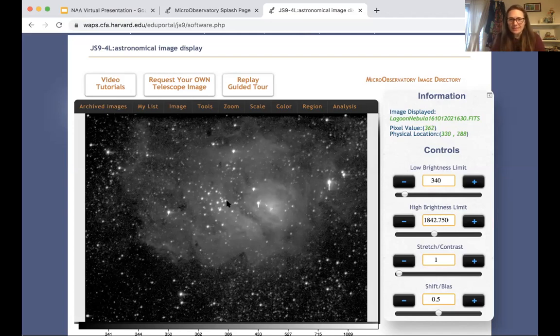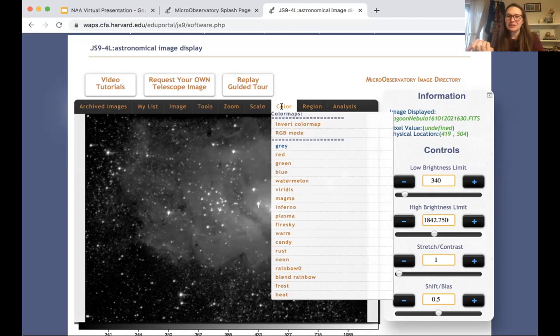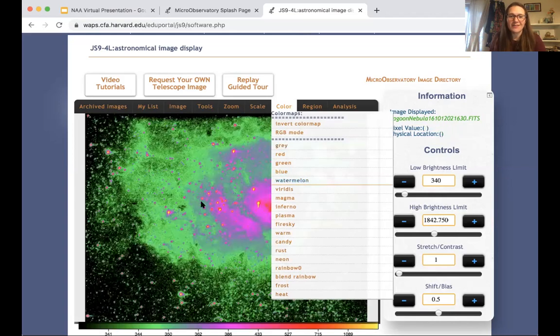So that's the basics. Sometimes we also like to make them a little prettier for fun. And so I'm gonna actually add some colors. We've got these color maps that are just fun. Instead of just painting in shades of gray, we're gonna do painting in other colors. Let's see, let's try watermelon.